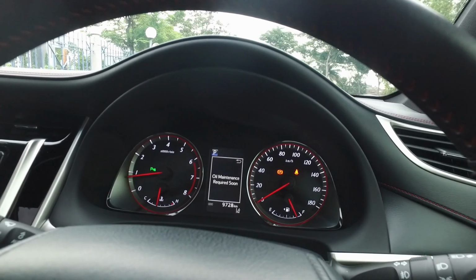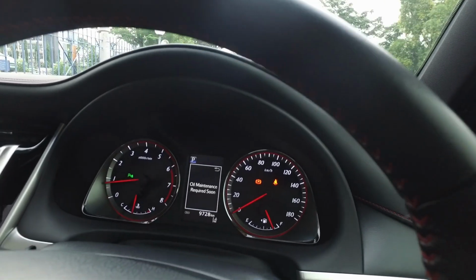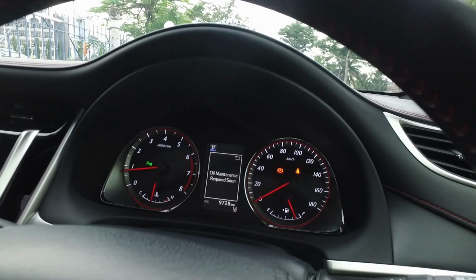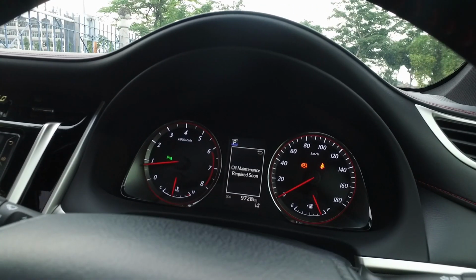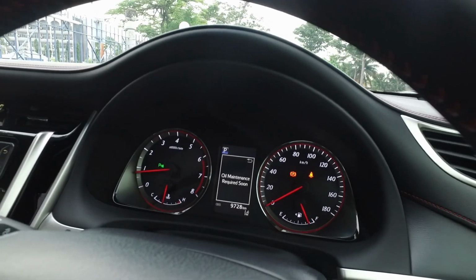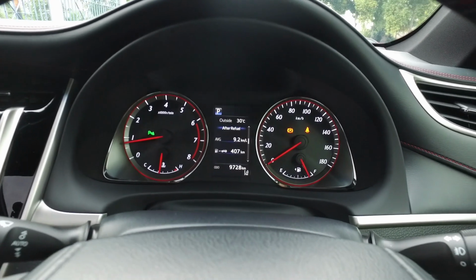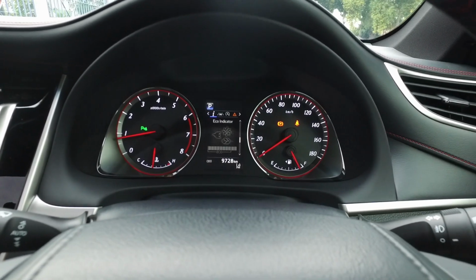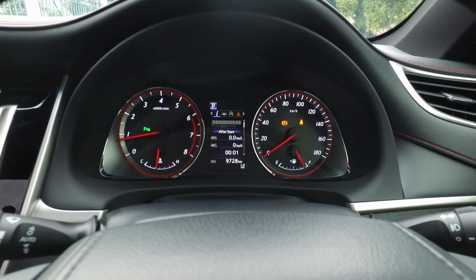The instrument cluster is a very simple, no-nonsense cluster. Notice that the speedometer reads only until 180 km/h. That's a result of this car being based on the Japan spec model. Japan spec cars are all limited to a speed of 180 km/h. So this is a very rudimentary instrument cluster. You get a screen at the center, which you can browse through the various trip computer displays.